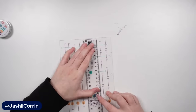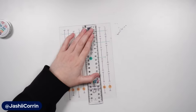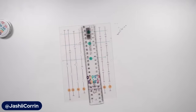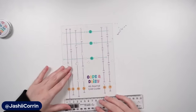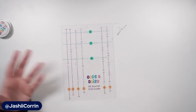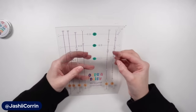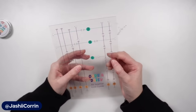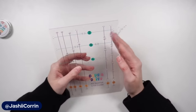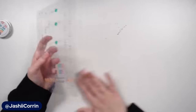In terms of the sizing, it is 19 centimeters down, which I think is the same as an Archer and Olive. Yep, 19 centimeters down is the same as an Archer and Olive. And then it has 13 across, which is also the same as an Archer and Olive. So in theory, this should be able to be used in an Archer and Olive notebook. I did see that somebody mentioned that this was printed crooked.